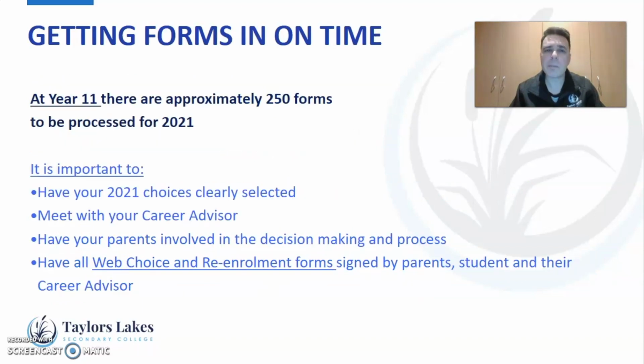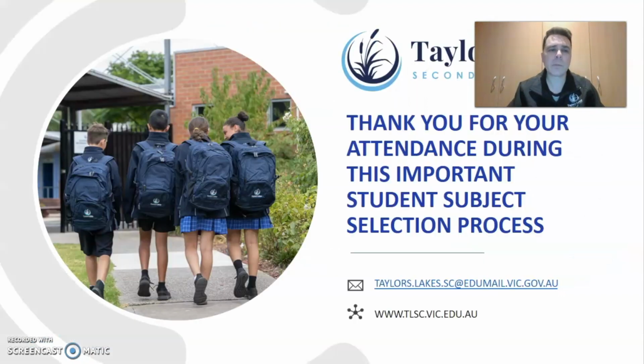It is important to get your forms in on time, so as a school we can continue to meet all our deadlines and put things forward around creating timetables and confirming subjects for students for the following year. So please just go through those dot points, make sure you've made your choices clearly, and in preference order. You've met with your career advisor, you've had your parents help you with that decision making, you have entered things correctly on Web Choices and had that all confirmed there by signing it, also your parents and your course advisors as well.